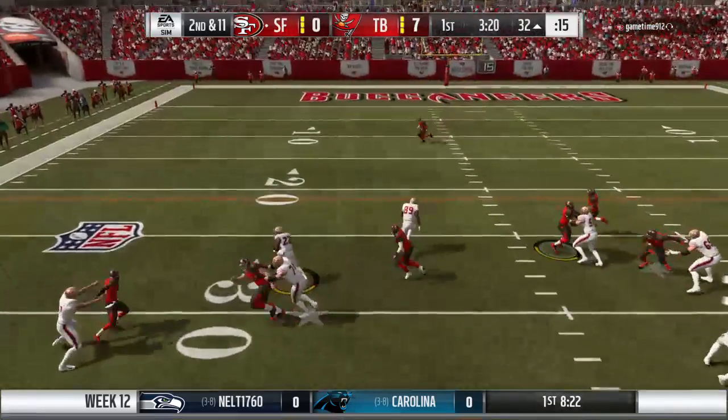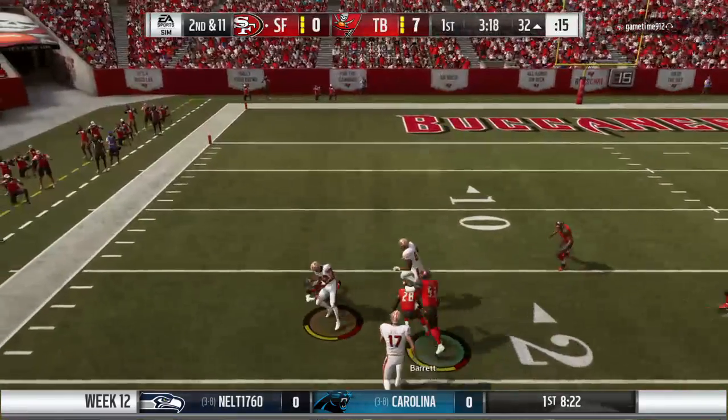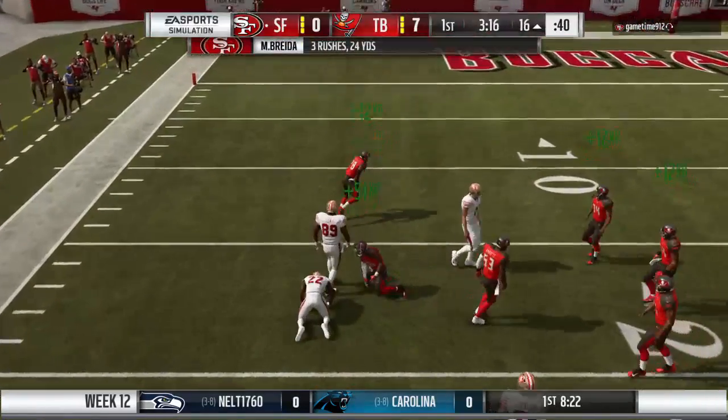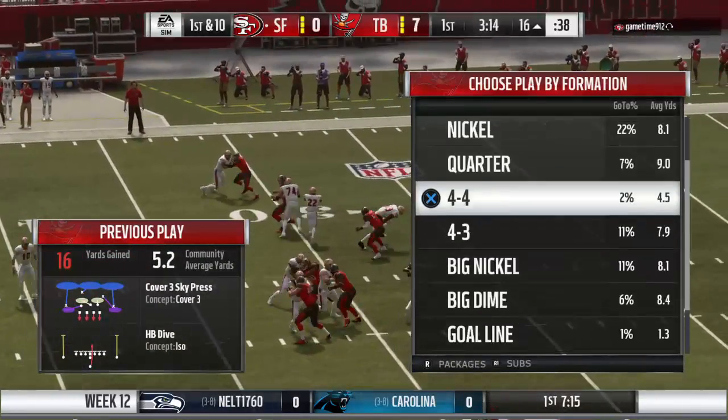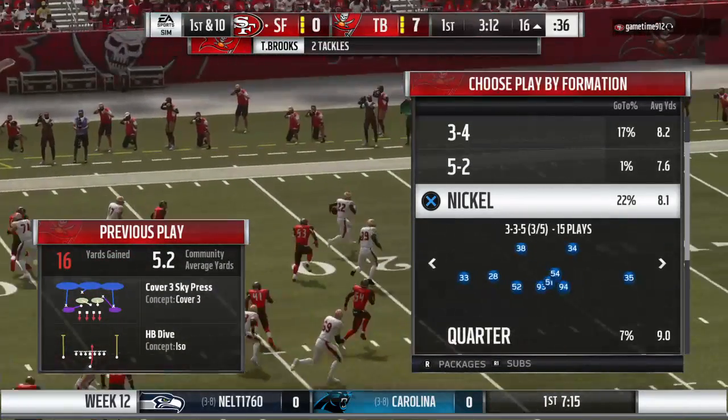Now it's Breida. Space to run past the 20 and down to the 16-yard line. It's a pickup of 16 there, and it'll lead to a new set of downs.